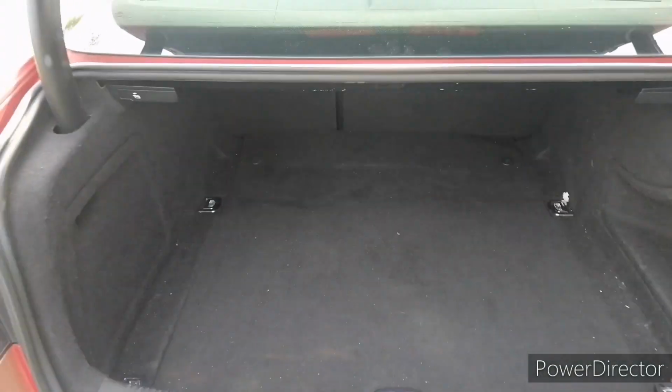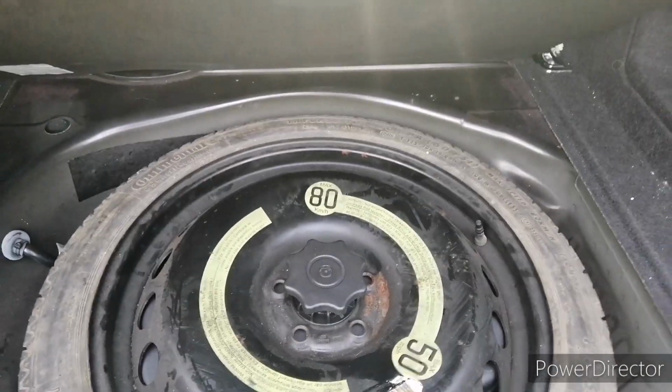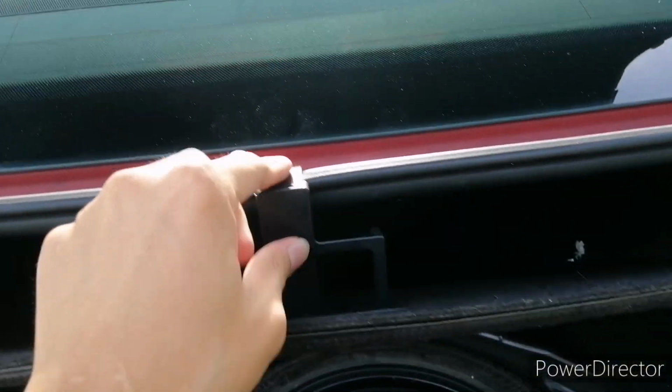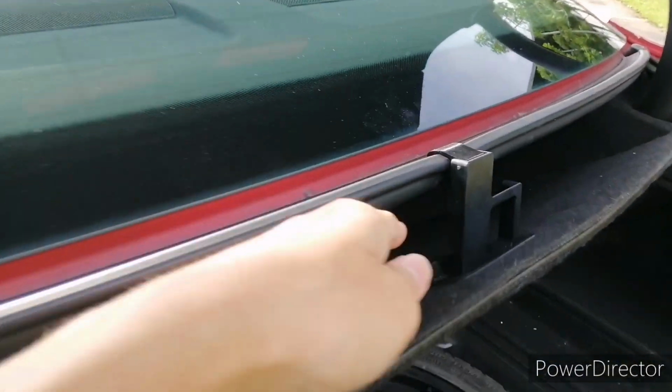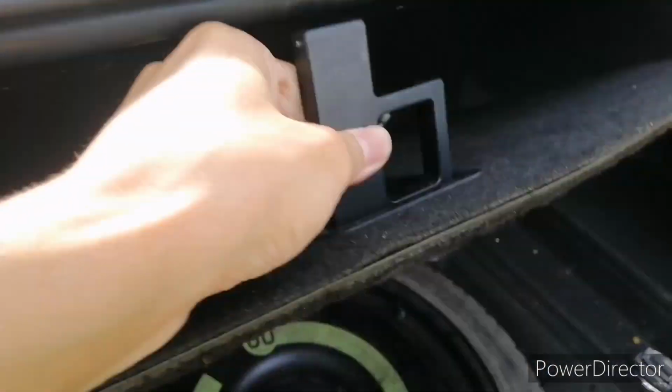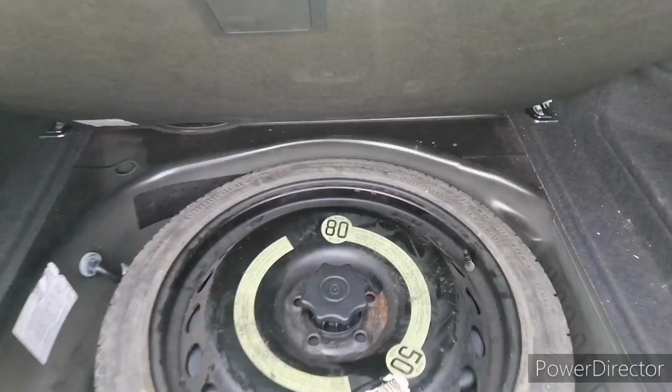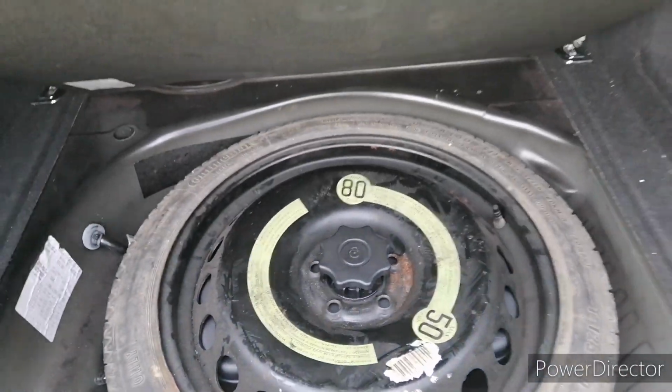So the boot is decently large in my opinion, and you can always fold down the rear seats by pulling these 2 levers right here. The seats fold 60-40, and down here it reveals the space saver spare tire. And one more ergonomic feature from Audi is you can hook this board right here to this rubber seal right here, because as you can see, Audi designed this handle right here to have a hook, so you can hook your boards right here while you access your spare tire.